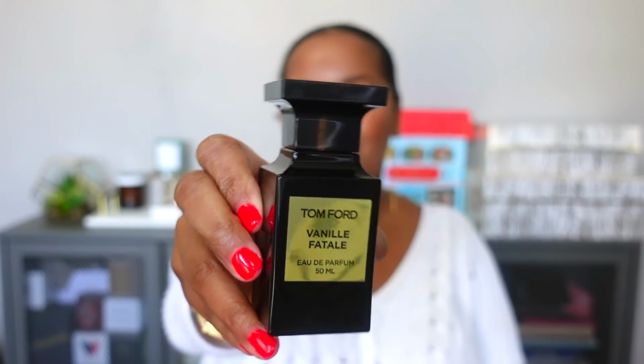This next fragrance is from Tom Ford, and this is Vanille Fatale. So this fragrance, I guess it was discontinued, but now it is being re-released as I'm filming this. I think it'll be re-released in like a week or so. So this is being re-released in a new package. Apparently the juice is still the same. They're also releasing another vanilla fragrance called Vanilla Sex. I will be getting that one.